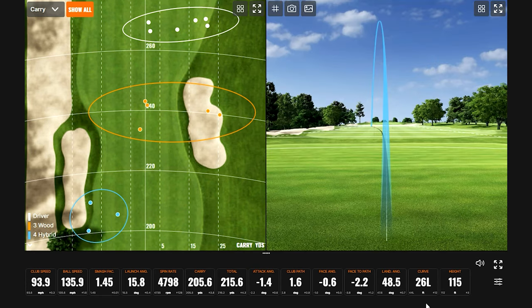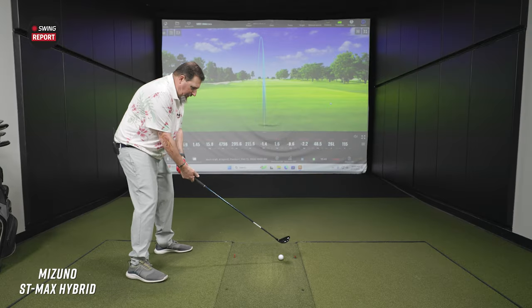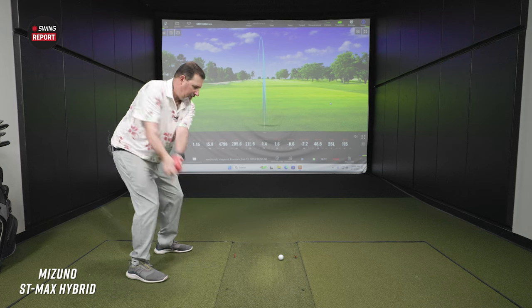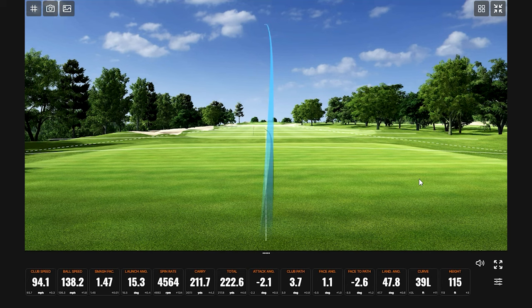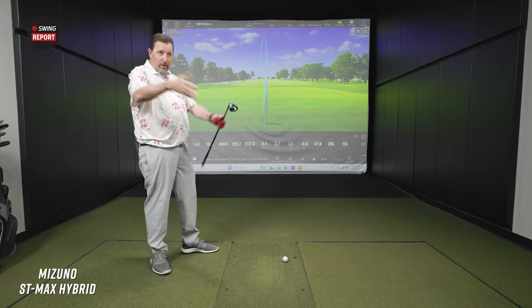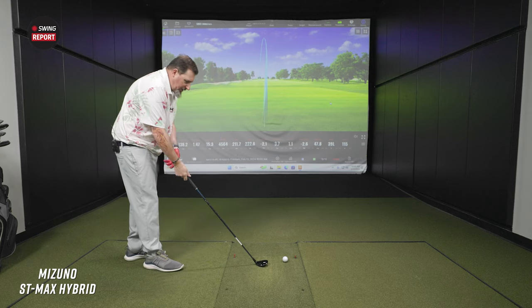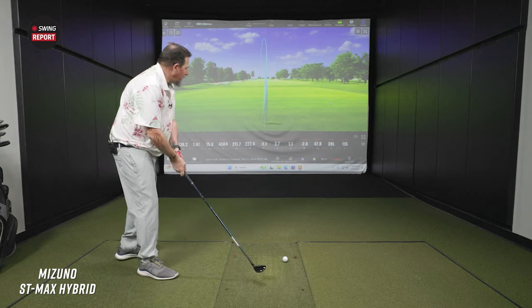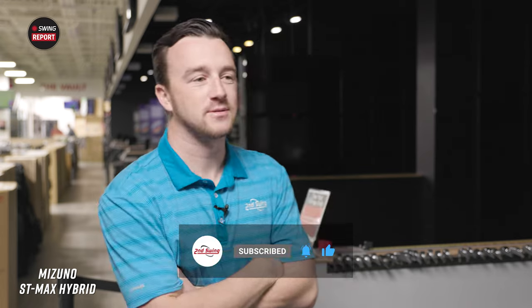I'll give you the right screen that you want to look at here. Let's see if I can make this go the way I would like it to go. That might be the winner. Still turning though. One thing about hybrids, for some people they have tended to want to turn. This one definitely seems to want to turn a little bit. If you are a player that struggles missing right, this ST Max Hybrid might be a good option for you, based on what we're seeing so far.